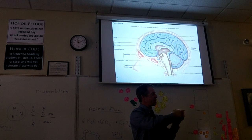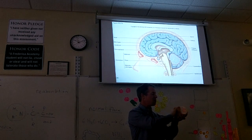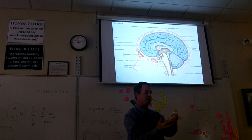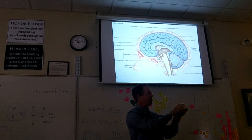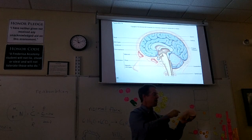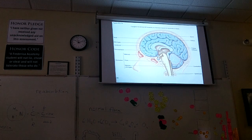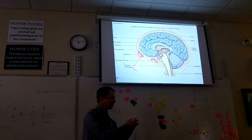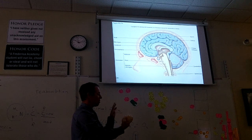And the cerebrum is where you do all your conscious thinking. Memory, thinking, it's all in the cerebrum. And they've kind of been able to map out what parts of the cerebrum do what, and I'll show you that in just a little bit. Your personality is here in the cerebrum. All your conscious control of your muscles, if I want to move my arm muscle, that starts in the cerebrum up here. The cerebrum is huge in humans, way bigger than it is in other animals besides humans. So that's kind of what makes us human, is our big cerebrum.